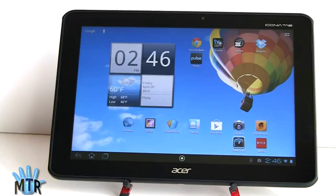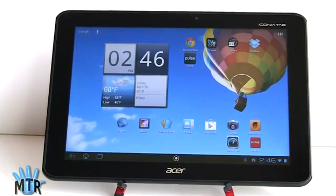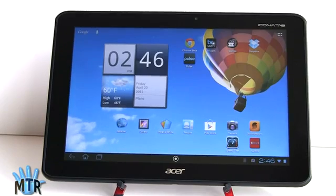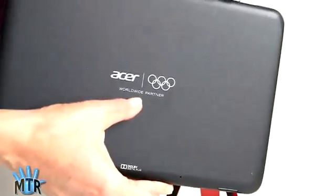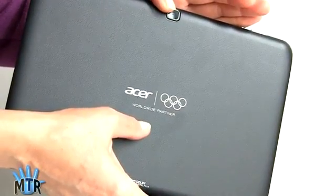So that's the Acer Iconia Tab A510. It's available now. It's already on Amazon. It's $449 for the 32 gig, which seems to be the only storage capacity currently offered. And because of the Olympics coming up, this is the Olympic edition, and that means you get the Olympic rings on the back. This is available in black, which is available now. It will be also available in silver.